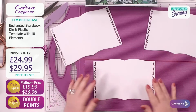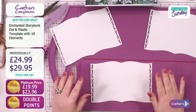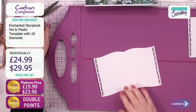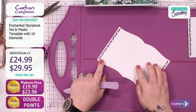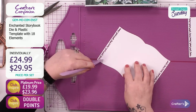So these are my three pieces, and I'm just debating whether to make a normal easel or a twisted easel. If I'm going to do a twisted easel, I'm going to take one of these and score it from corner to corner, whichever way I'm going to twist it. So I'm just going to give a score there.